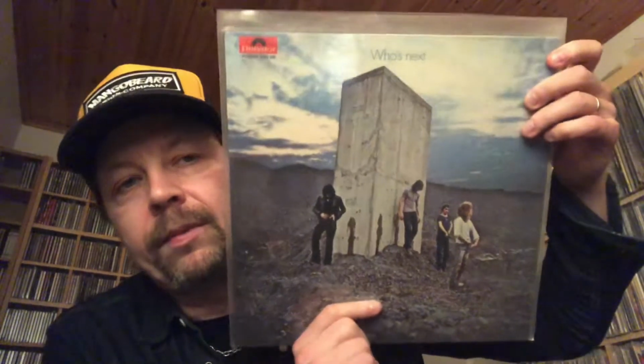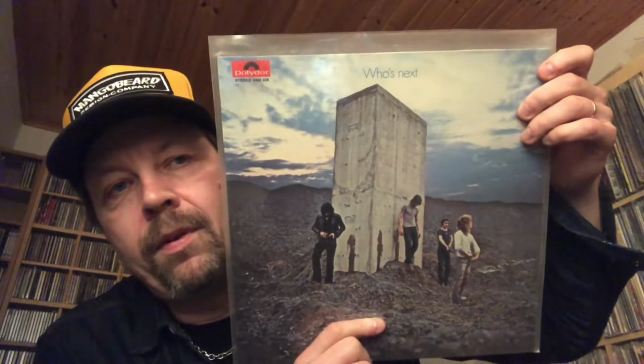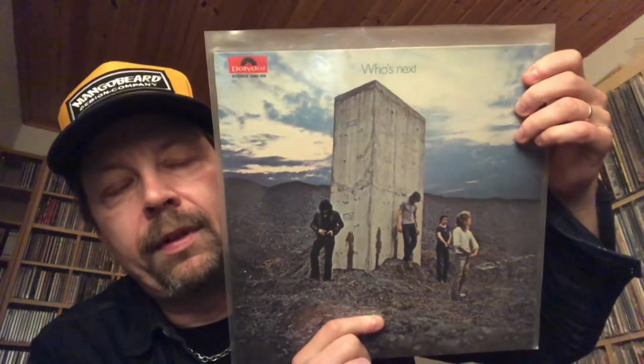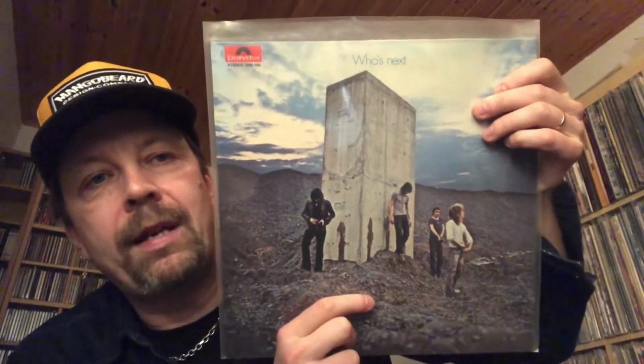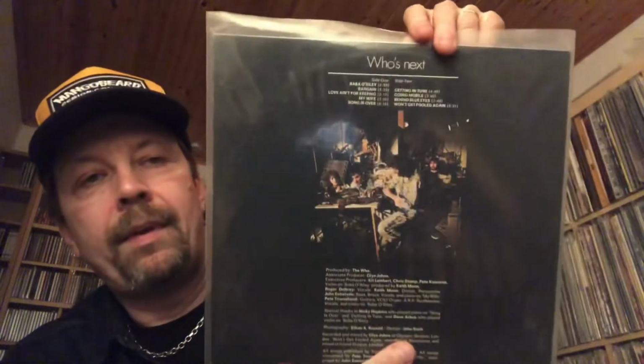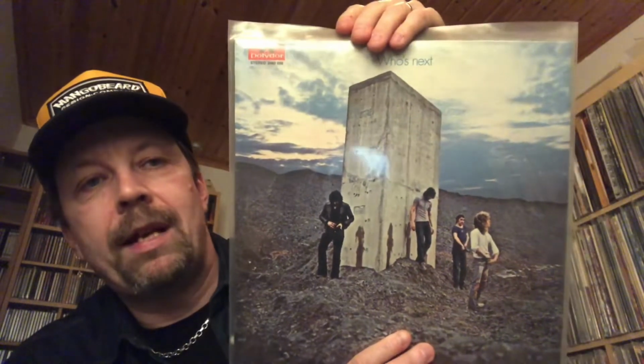And now the one I got just yesterday that sort of gave me the idea for this episode. This one, one of my favorite albums ever, Who's Next. Also a really iconic artwork. The guys have just taken a piss against this concrete monument, and there you have a photo of the band. As I said, really iconic, and the artwork most of us know.